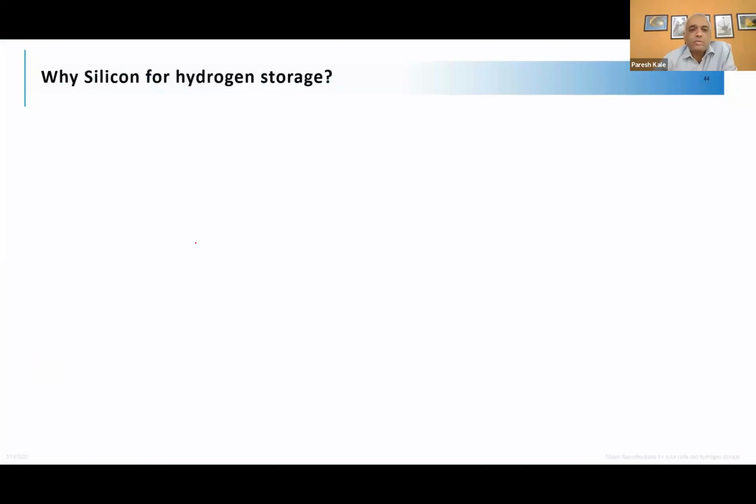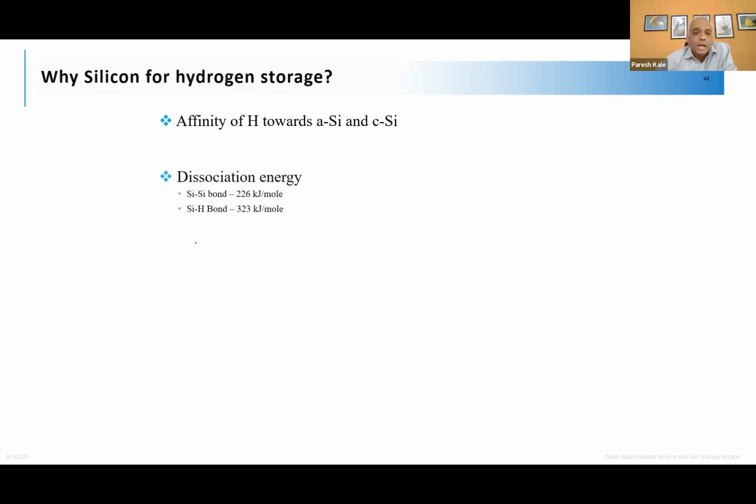Let us start with why silicon for hydrogen storage, apart from the other advantages I talked about in the previous session. Hydrogen has quite good affinity towards silicon, especially amorphous, crystalline, or nano, whatever form you take. The dissociation energy of the silicon-hydrogen bond is also higher as compared to the silicon-silicon bond. So it is expected that it will take a bit of extra energy for silicon-hydrogen to break.